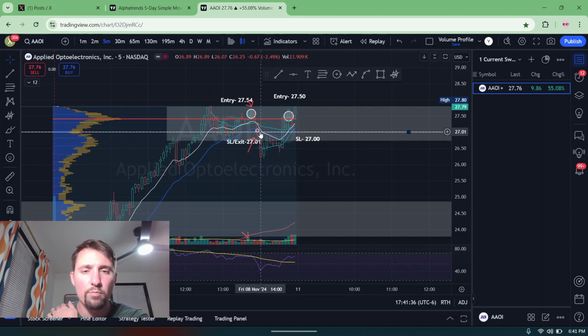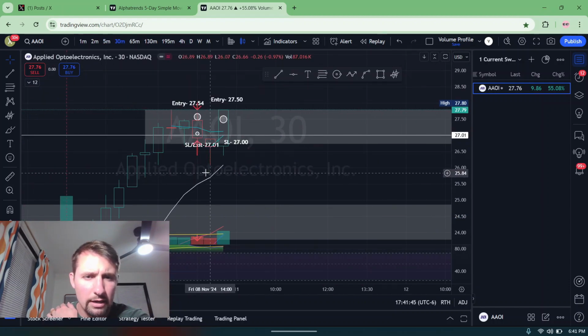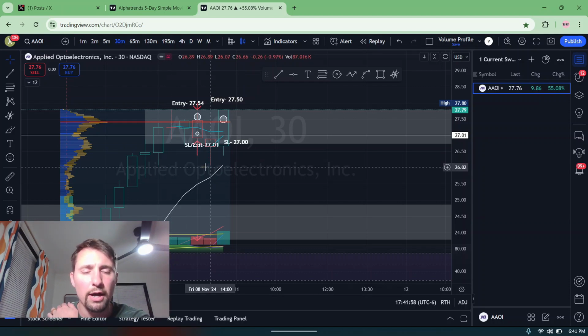Then we get this big red bar. What I liked about this here is on the 30-minute, we can see this red bar undercut this 12 o'clock bar. This low is 26.08. This low is 26.07. So it undercut that. If there was any significant stops here, any significant supply, it would have hit, right? But it broke it by 1 cent. Not enough supply was there to push it down further, and it did nothing but get bought up.